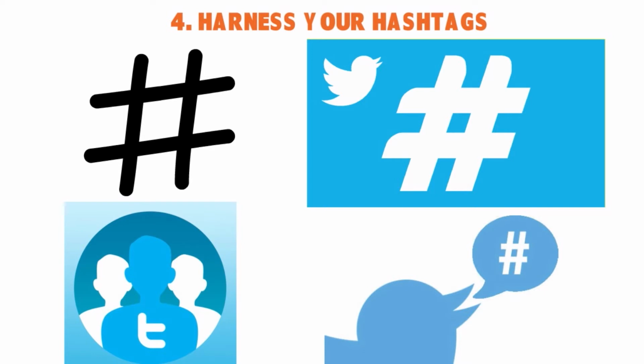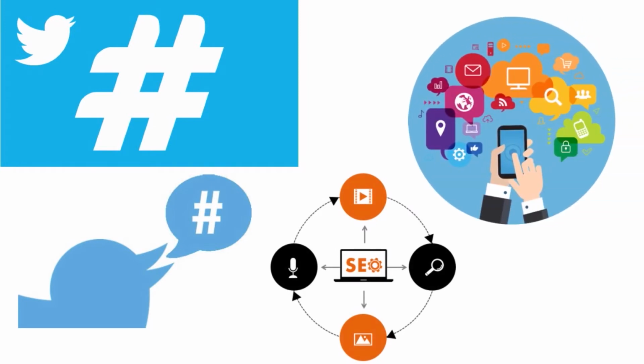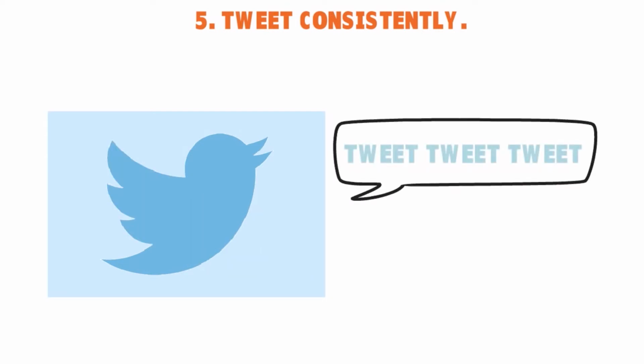All right, so for example, you can choose industry hashtags such as SEO or content marketing, which are ideal for your professional content. Number five, tweet consistently. Very important. Frequency is kind of key here, folks. It's important to have a regular cadence of content that your audience can count on and look forward to.